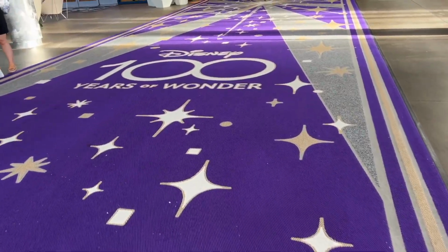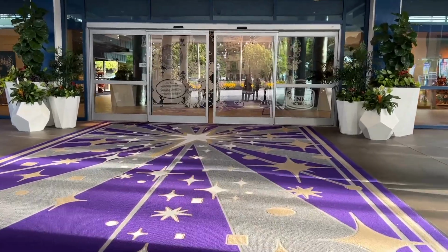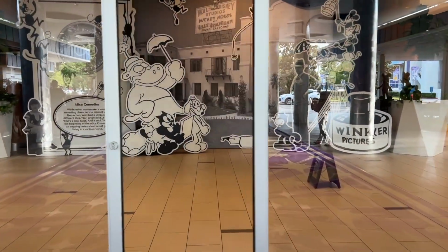And then there are some smaller, closer airports, including Long Beach, which is what I would recommend, and that is about a 15-minute to 20-minute drive from the Disneyland Resort.